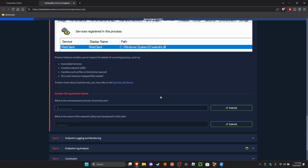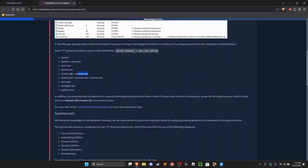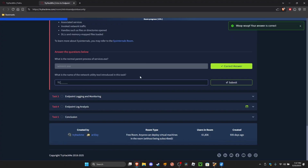So the normal parent process of services.exe. We go back up here, right? So services.exe we can see is wininit, so the initializing of Windows. So wininit.exe. What is the name of the network utility tool? This is TCPView.